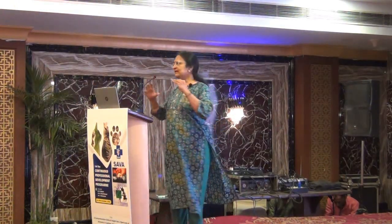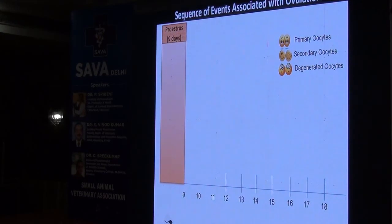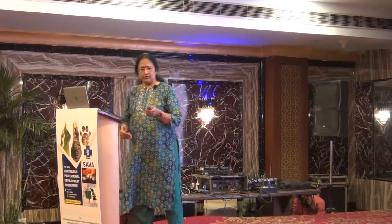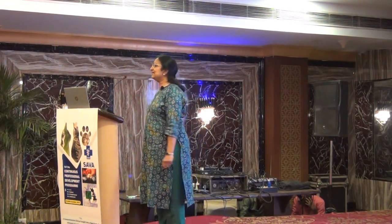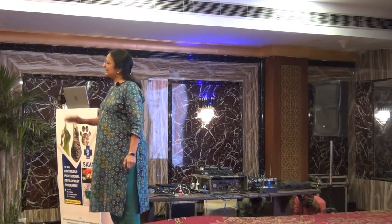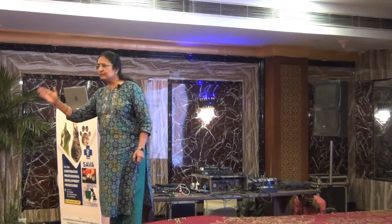Now, there are some things that are very, very important as far as ovulation is concerned in the case of canines. For easy understanding, I'm going to take a dog with 9 days of proestrus and 9 days of estrus, and let's see what's happening in that particular dog. So, on the 9th day, this dog is entering estrus. On the 10th day, you have the LH surge. What is this LH surge? That's the hormone that is responsible for ovulation. That's universal. In all species, including humans, the LH surge is responsible for ovulation.